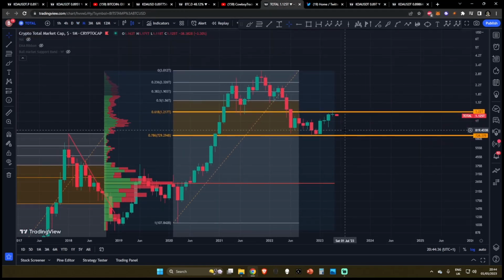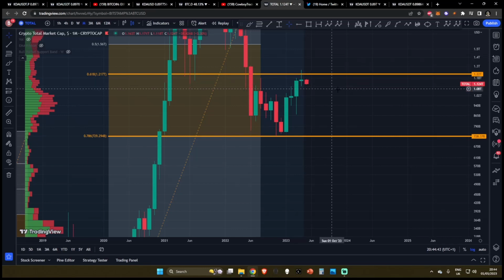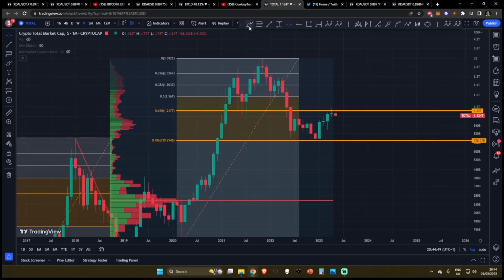You can see the total cryptocurrency market cap had a brutal rejection on the 618 Fibonacci, and we now have, even though this is a really small candle, we are now bearishly engulfing the previous candle body over here. So the total cryptocurrency market cap is looking extremely brutal after this rejection from the 618 Fibonacci.